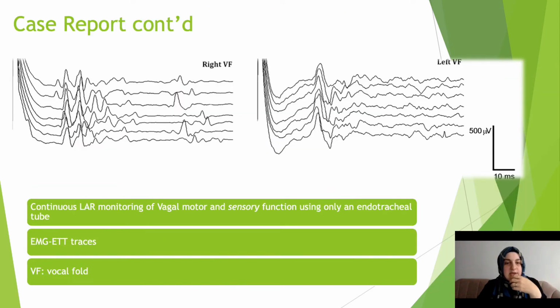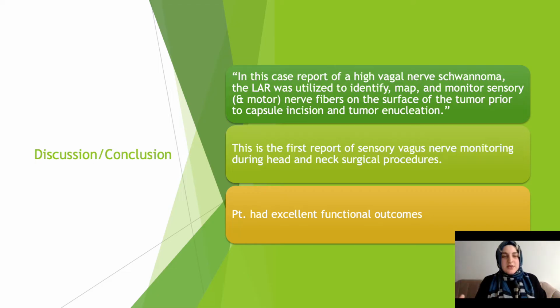So here we see EMG ETT traces, the right vocal fold and the left vocal fold. Again, there was a continuous monitoring of the laryngeal adductor reflex of the vagal motor and sensory function using only an endotracheal tube. Again, that was a new method that they used. So they used ETT. All right, so here's a quote from the paper itself.